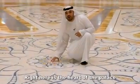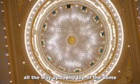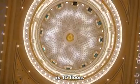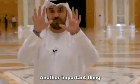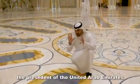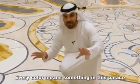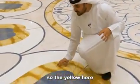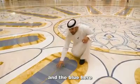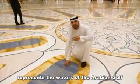Right here is the heart of the palace. And from this heart of the palace, all the way up to the top of the dome is 15 floors. Another important thing, this was selected by His Highness Sheikh Khalifa, the President of the United Arab Emirates and ruler of Abu Dhabi. Every color means something in this palace. So the yellow here represents the desert or the sands of the United Arab Emirates. And the blue here represents the waters of the Arabian Gulf.